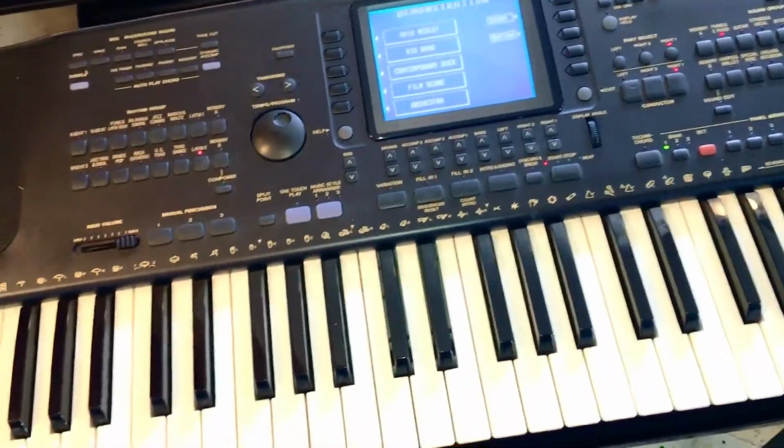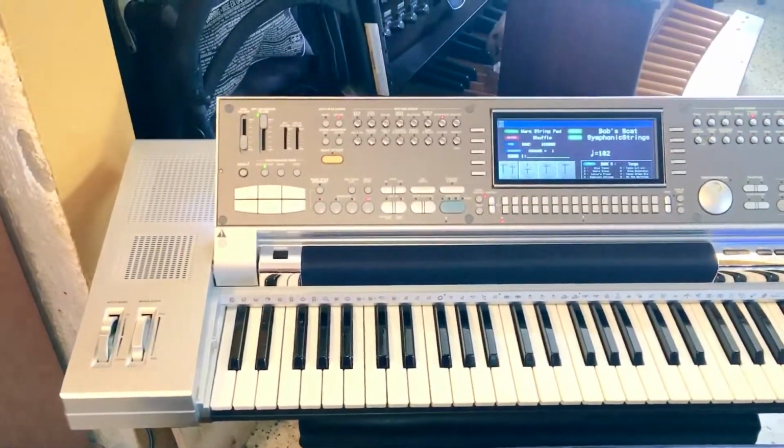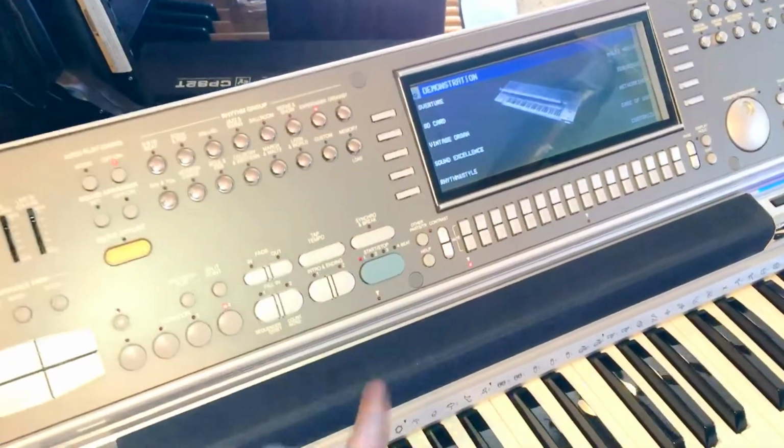Which one played it better? Okay, now the top of the line KN-7000. As I said, I'm just playing a demo medley. And here we go.